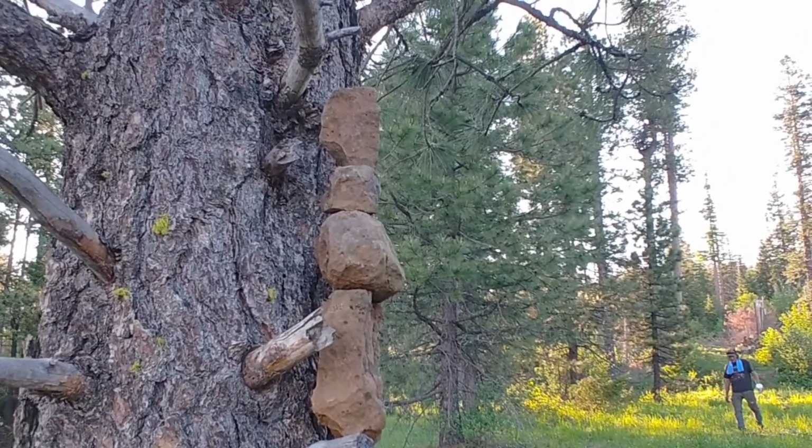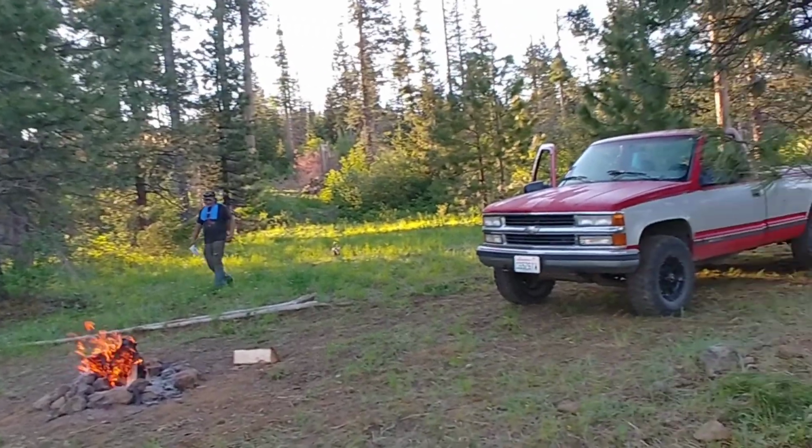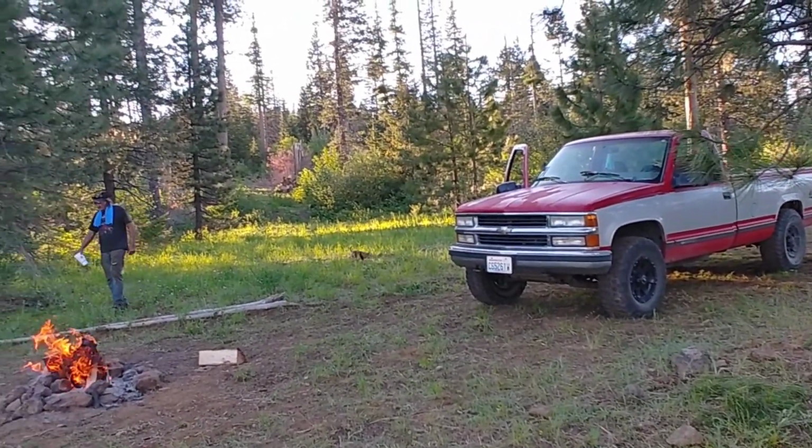Never thought of that. All right. What's at the bottom? That's our friend Paul. And of course there's Kim's truck that's been taking us on all our adventures lately.